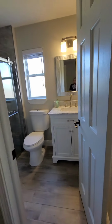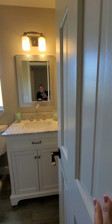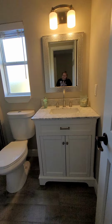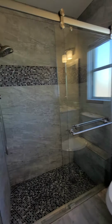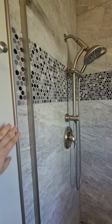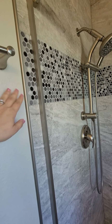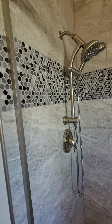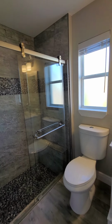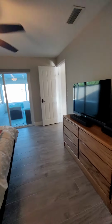Okay, here's the master bath. It is one sink. It's a different flooring in here. The rest, this bedroom flooring is the same as the living room and the kitchen. It's all the same. Again, this is a tile. Shower's nice, really nice. They did a good job. Construction-wise, it looks good. I know it's only one sink though.